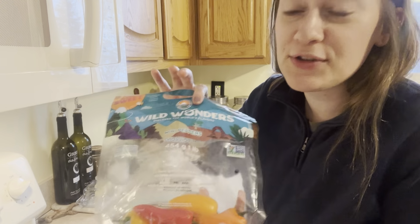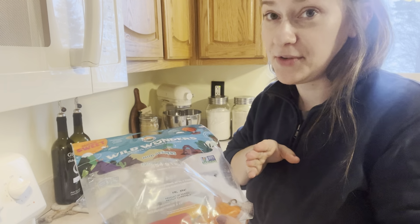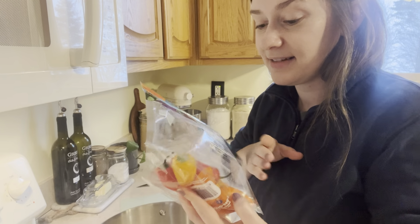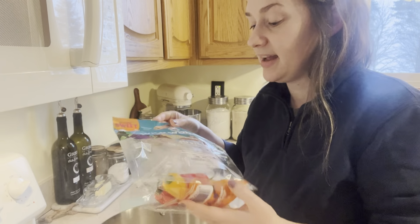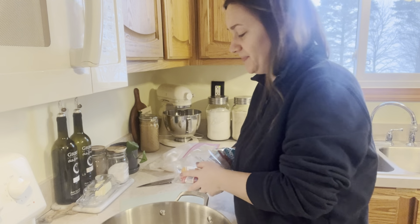And I truly do not know how these peppers have lasted so long. I got these before the new year. And I mean, they're looking a little wrinkly now, but they've made it to this chili. So I'm impressed. I'm putting these in.